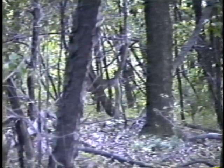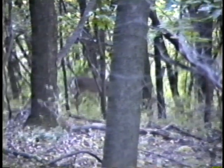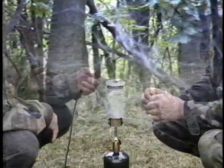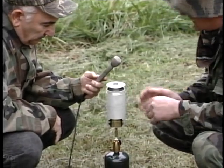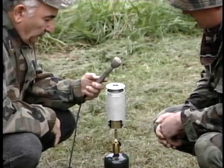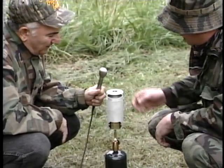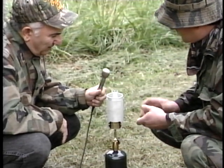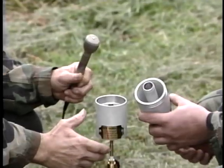Years ago, people have been trying to develop a way to make scent disperse into the atmosphere and be able to do this without contaminating our scent. And basically that's what this unit does. What do you mean by contaminating your scent? Well, underneath here is a scent chamber. This is where your scent's poured into.